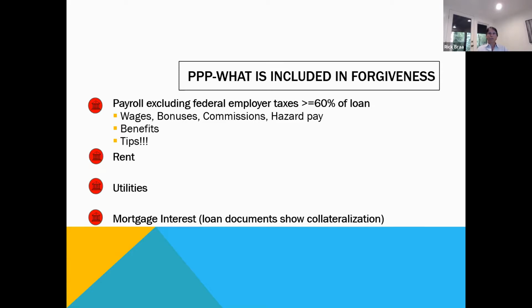And then mortgage interest. Your loan documents really show the collateralization, whether they still qualify. So things that you have loans on that you're paying interest on, that secure assets, are really what you're after. Not just your traditional mortgage on a building, but things that you pay interest on that secure assets. For example, a fixed asset, or perhaps you opened a restaurant a couple of years ago and you're able to use that equipment. You've got a loan against it. You're able to write that interest off. Include that.